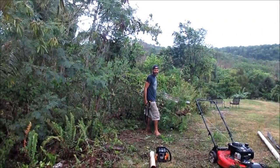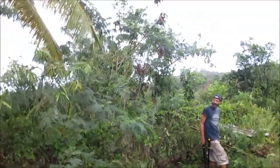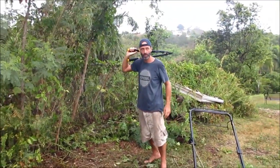So here we are clearing some more brush to get to materials and get them out. Just a little bit of yard cleanup and to get to this coconut palm and all of its babies. There's probably 50 babies down there that we can move to other parts of the yard. So good sprouts.